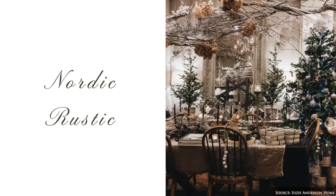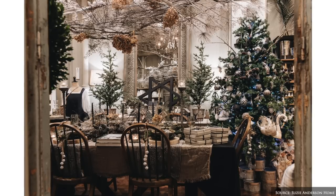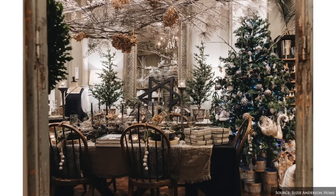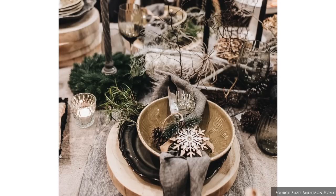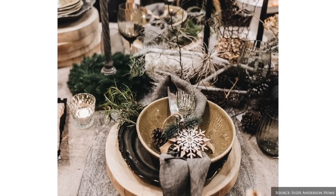The Nordic Rustic Christmas theme is foraged, warm, natural, and textural. This theme was inspired by the book Natural Tables by Shelley Pomeroy. I loved every page of this book as it spoke to my natural penchant for foraging at different times of year.